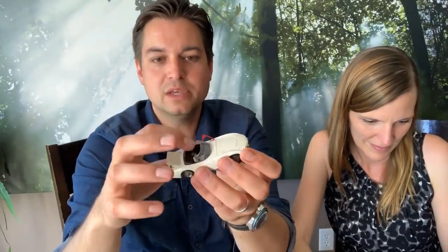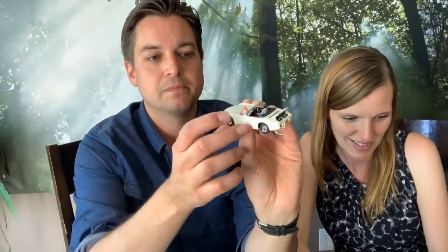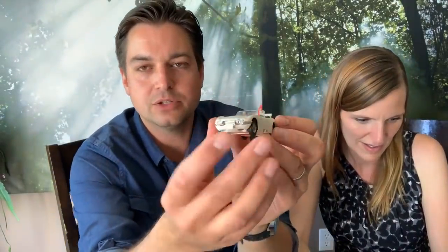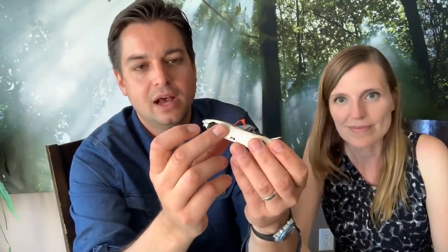James Bond is missing. He would have sat there. He had a gun that was pointed back. But the condition's really good. What you look for on these is that it has little gemmed headlights. I don't know if you guys can see, but it has little headlights that have gems on them.